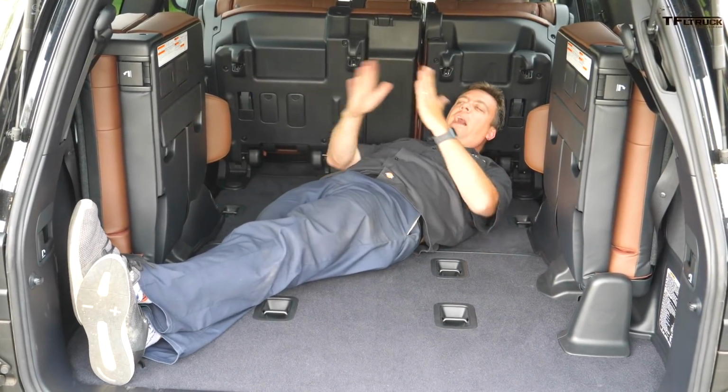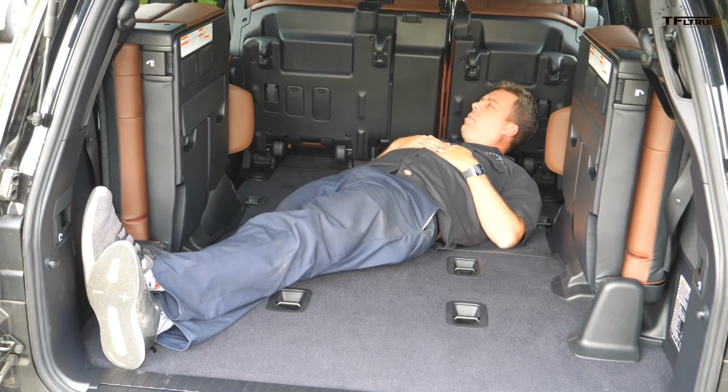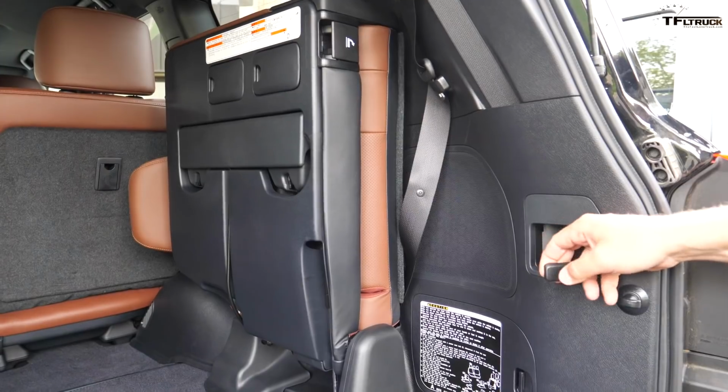Okay, I can fit diagonally here, like this. But it's not such a long space.